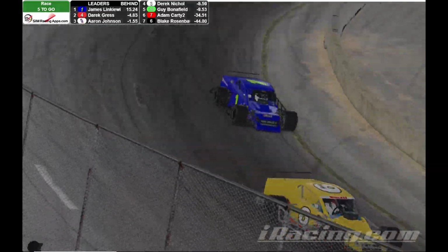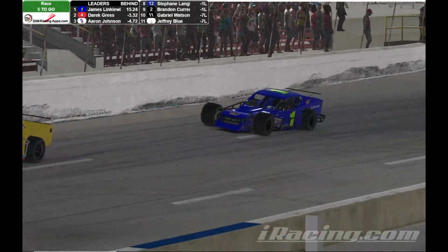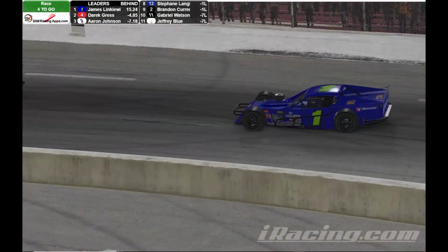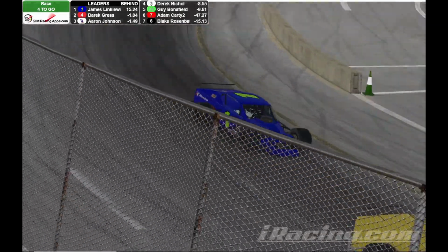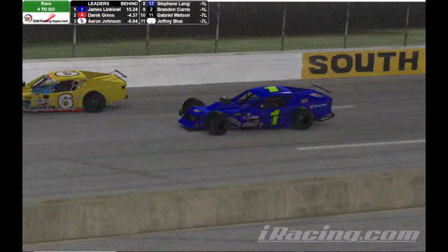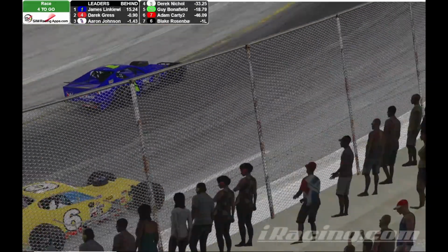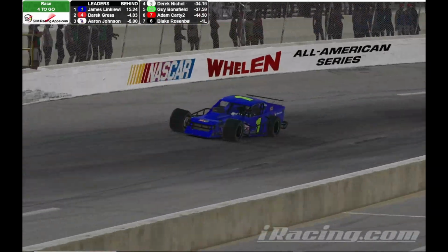Rosenbaum, the last car on the lead lap. Linkowitz with 5 to go, trying to find his way around Blake Rosenbaum. 4 to go now. Linkowitz is about a half a car length off Rosenbaum's back bumper. Rosenbaum moves up, gives the leader plenty of room. Linkowitz going to go by on the inside. 4 to go. Now Linkowitz closing in on that next car in line.